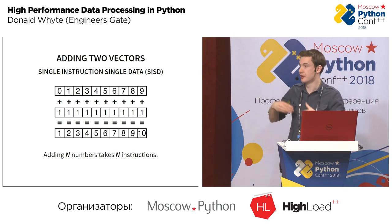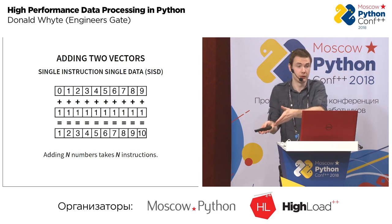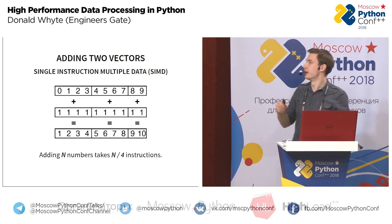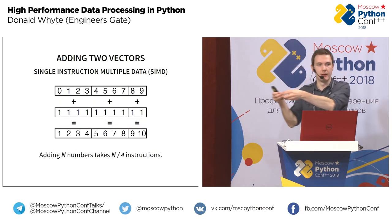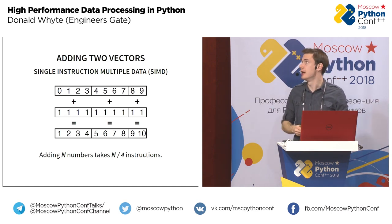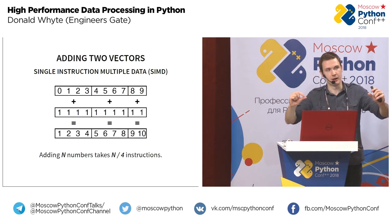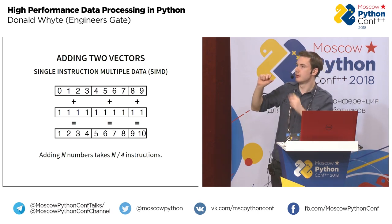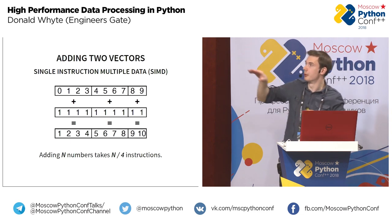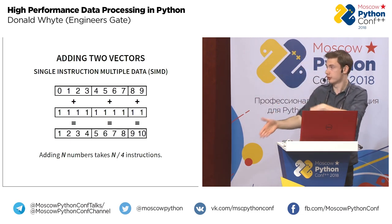So if the array was sized n, then we need n addition instructions because we have n numbers to add one to. But in reality, if you express your data in this contiguous memory block, what a lot of CPUs do is they apply the same instruction to multiple elements at a time. And so what you get is that the CPU will load in four numbers and apply one addition instruction each time.